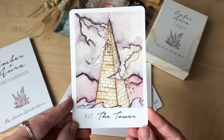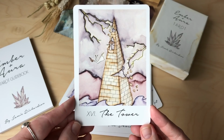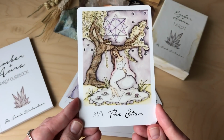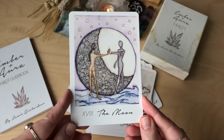The Tower. I love that it's a pyramid. It's very cool. The Star. The Moon.